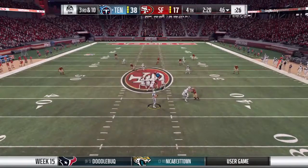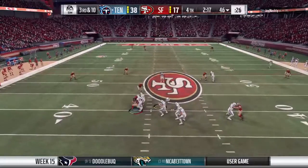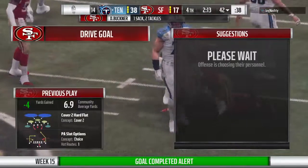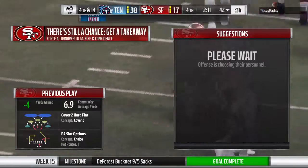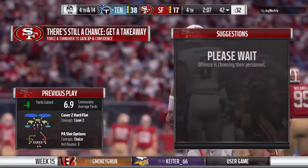On 3rd down, Mariota. Forced out, and he can't find a receiver, and he's brought down. DeForest Buckner in there to get him for sack number 9 now on the year.